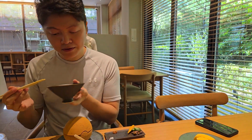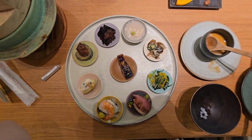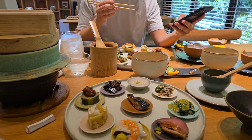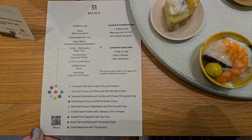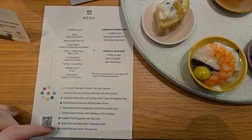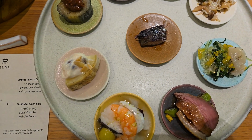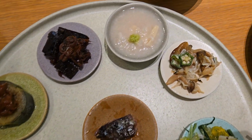So now it's time to show you today's mamezara, or the main dish. Can you believe everything before this was just appetizers? For this main meal, I highly recommend that you take a look at the menu that they left on the table for you because it shows you exactly what you're eating. There's so much variety in all of these dishes and a lot of things you've probably never tried before. So looking at the menu will help you have a greater appreciation of what you're eating.